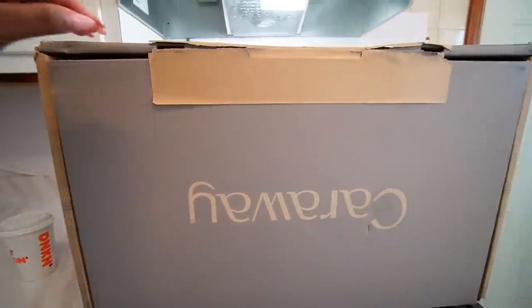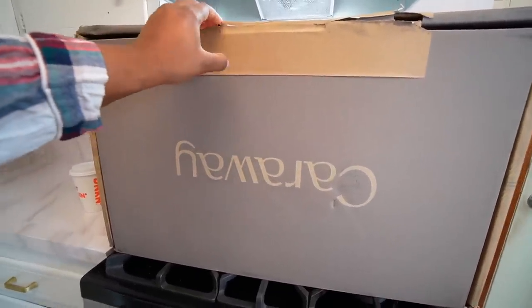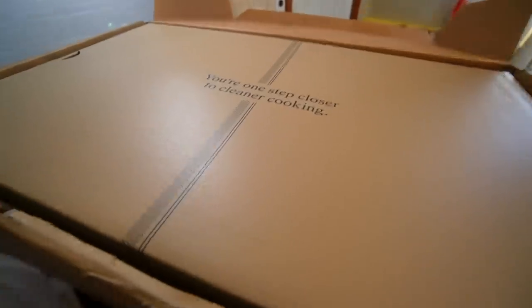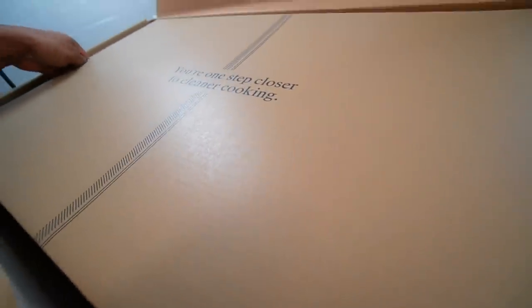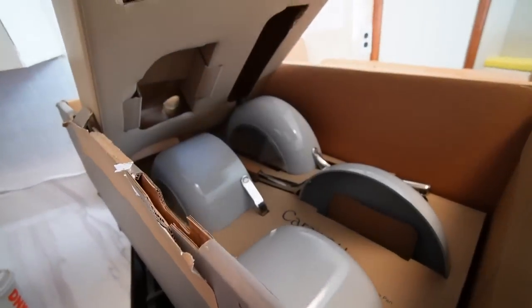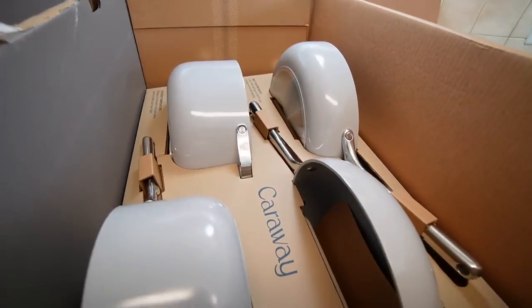Alright y'all, so let's open this up. I have it kind of upside down, I think. I'm not sure, but I just wanted to get it up here on my stove. Okay, so I just opened it this way and, oh, I think I'm supposed to take this out. Okay. I have another one in here. Oh, there they are. My new pots. They look so good, you guys. Oh my gosh. All right, let's take this out. They all look so good.